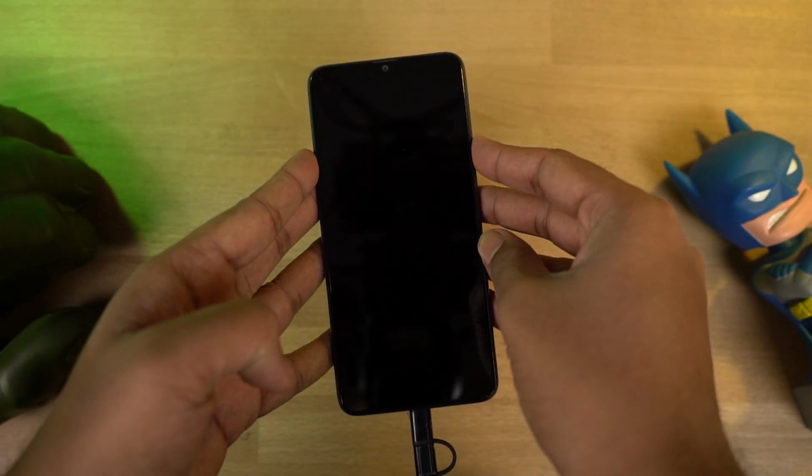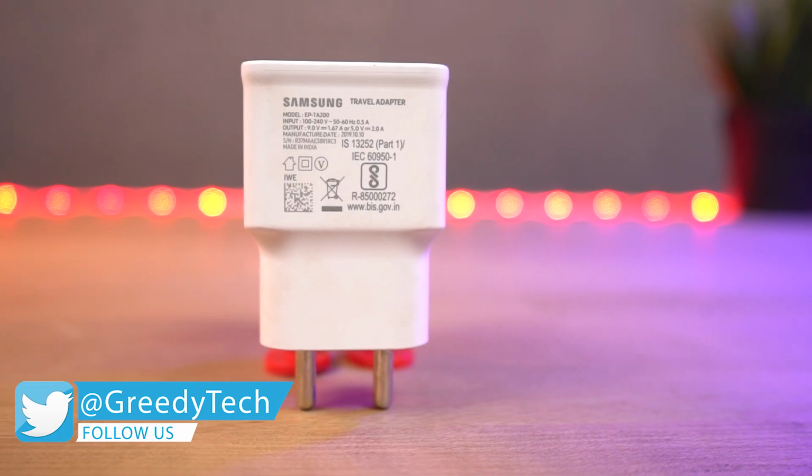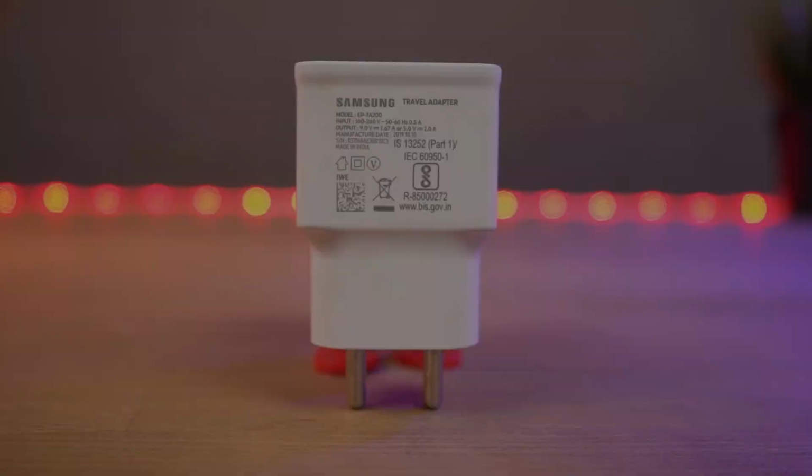Next, this phone also supports fast charging. This phone has a decently large 4000 mAh battery and also comes with a 15 watts fast charger inside the box. Once again, considering it's Samsung, it's pretty good.